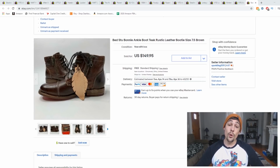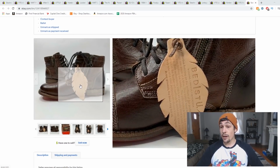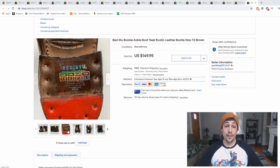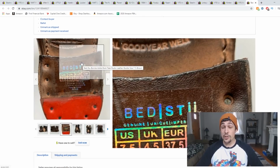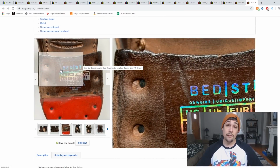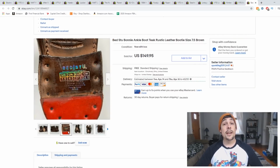These were brand new with the tags. Again, I'd never sold these before. Here's what the tag looked like on the boots. It was nice leather. They were very high quality feeling boots. On the bottom, they had these little nails that go around the outsides of the boots, which lets you know it is a handmade or a higher quality boot, and that's definitely something to look for and a sign of something to look up.